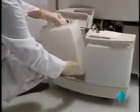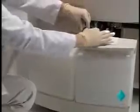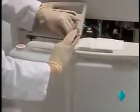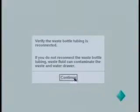Install the waste bottle in the waste and water drawer. Install the sensor and move the S-clamp to cover the sensor. Connect the waste bottle tubing to the bottle. Lower the waste bottle lid and then push in the waste and water drawer. At the prompt, select Continue to verify that you have connected the waste bottle tubing.